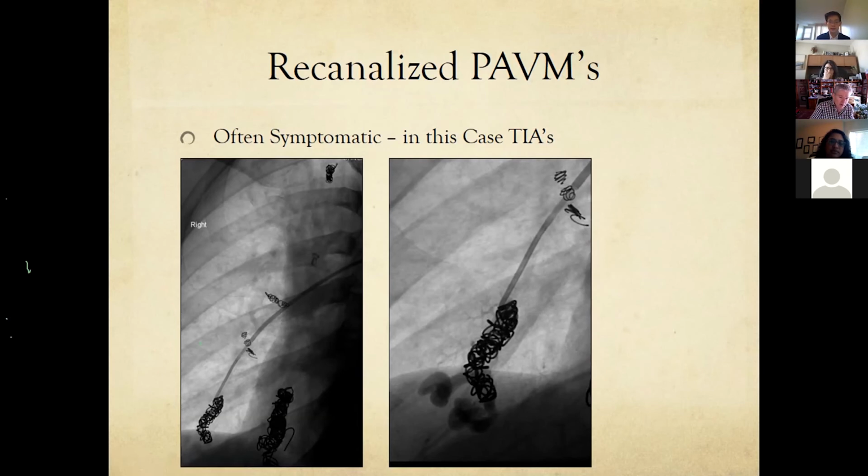That can happen due to two reasons. One is maybe the coils weren't put in, you couldn't get them packed enough. Maybe they weren't quite close enough to the actual AVM, because there's actually two AVMs here very close to each other. Or maybe some individuals are more prone to this type of problem.